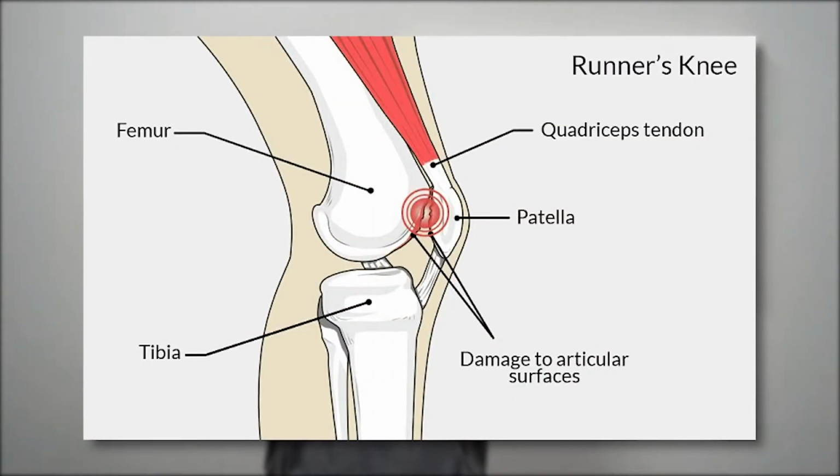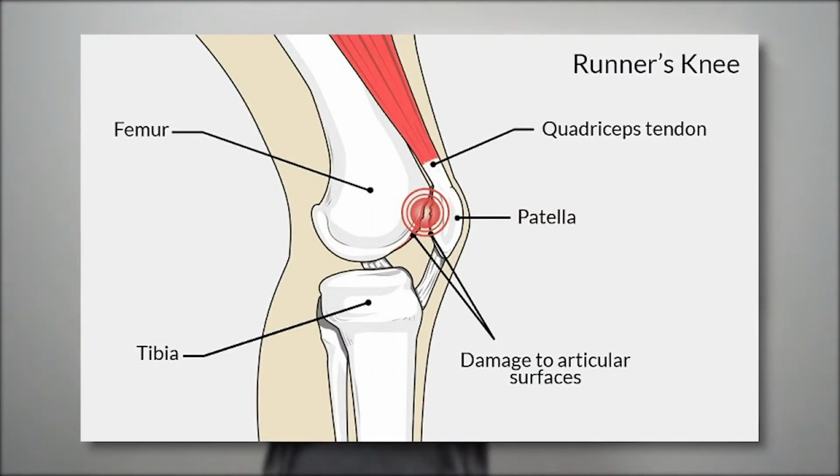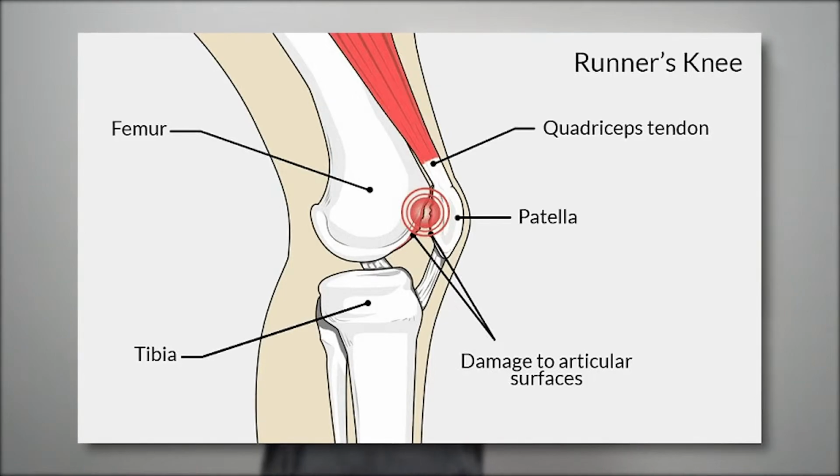So what is runner's knee? Runner's knee oftentimes is compressed kneecaps rubbing against the knee structure. This can cause clicking, popping, pain, sharp pain sometimes, as well as the inability to perform functions or locked up feelings when you run, when you go up and down stairs, when you sit to stand in worst case scenarios, and just pain with activity.